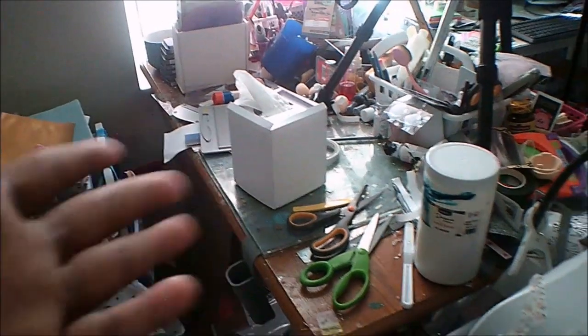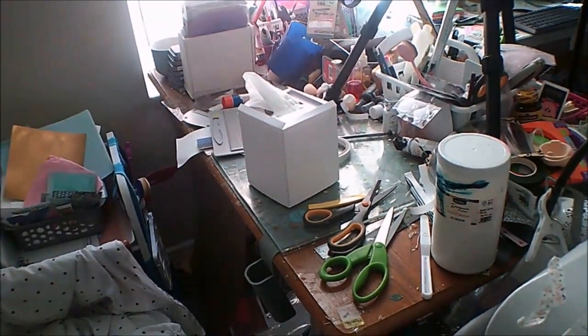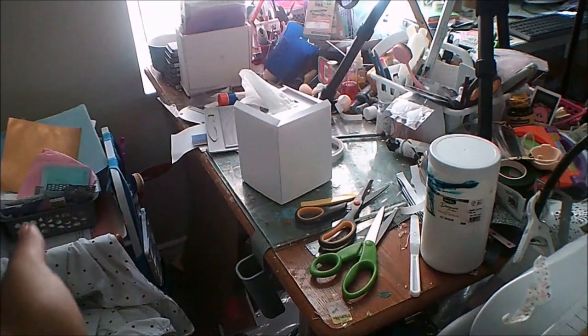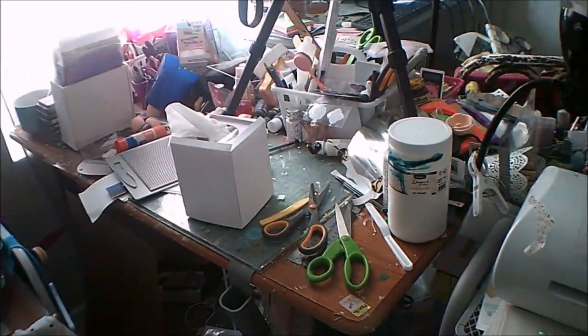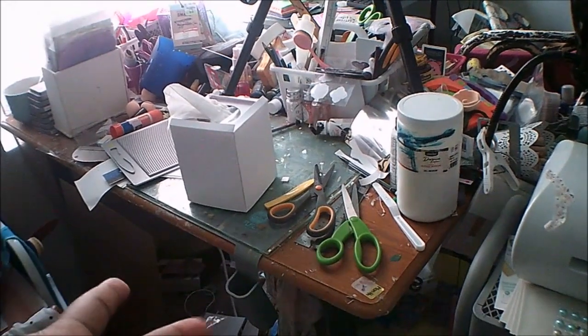So I've had this table. This is actually a dining room table from Fred's. It was a dining room table we used at my mom's house. But then she got a new one and didn't want to use it anymore. I asked if I could have it before she threw it out, because it's kind of falling apart. It's really old.